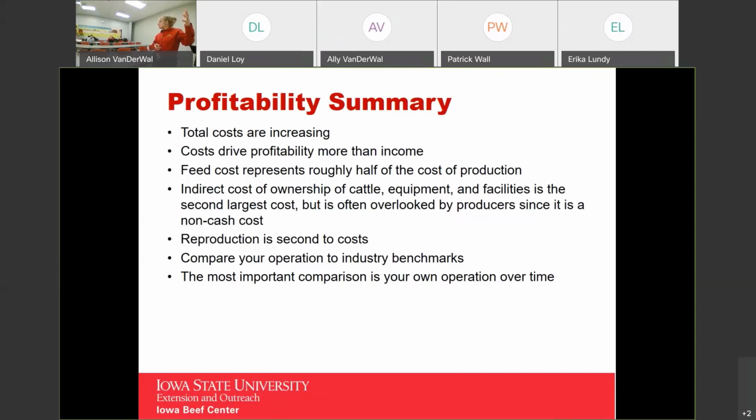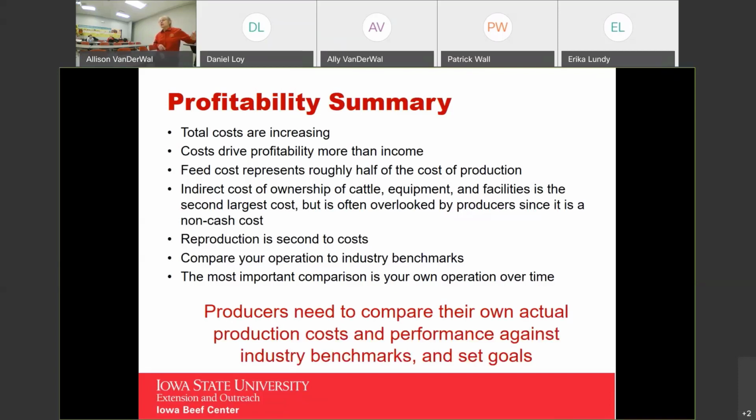And then I think the biggest thing is comparing your own operation over time. So less important to look at benchmarks and more important to look at what am I doing to control costs, to increase profitability, to increase the reproductive performance of my herd, and comparing my operation to my own operation. So kind of bottom line is the most important thing is that you know your cost of production. Then you have something to benchmark to with other producers. And again, looking at that industry average over time and then setting some goals for your operation. How can you improve your profitability? By targeting some focused time and effort into knowing your cost of production.